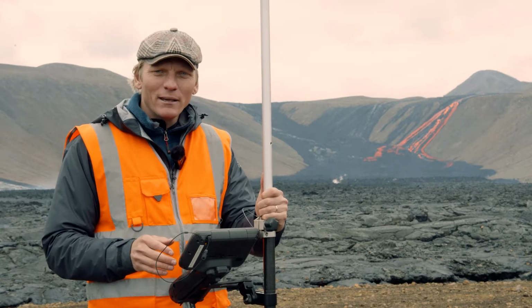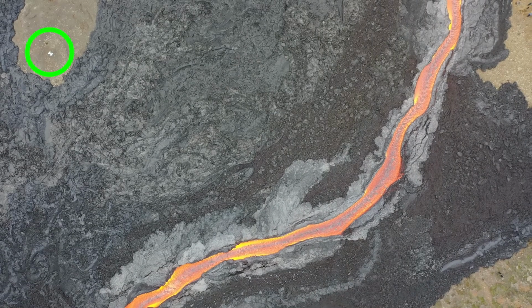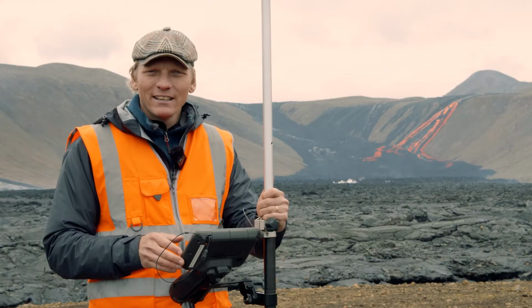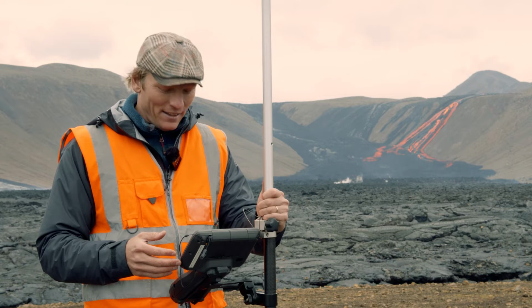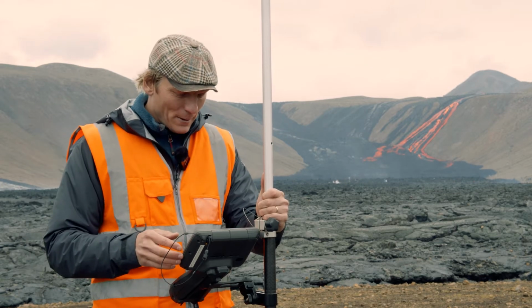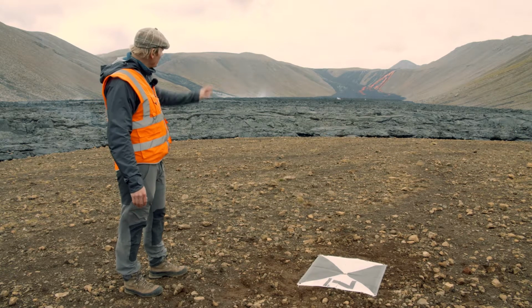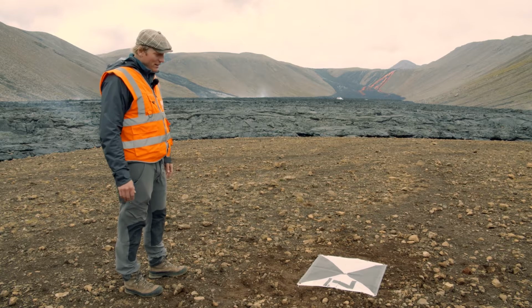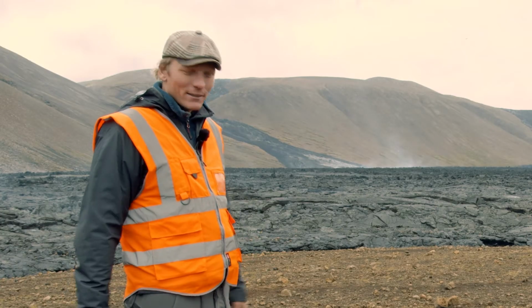Now, working in a dynamic environment like this has many challenges. Many of these targets that we have been using are now underneath the lava flows. They are buried, and so we had to replace them and position new ones. And this is one of them that we had to replace. There's one on the other side here, and there are other ones on the top there, and all around the lava field. And some of them get burnt by the fires, the moss. So it's a very dynamic environment.